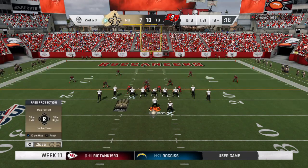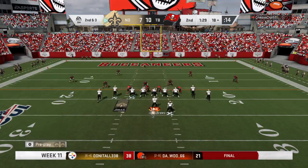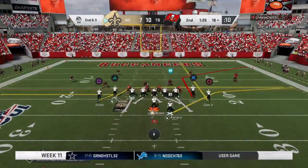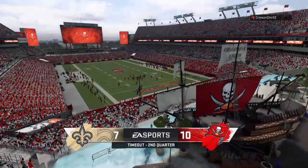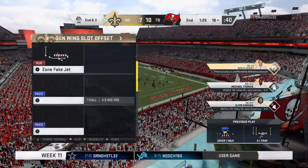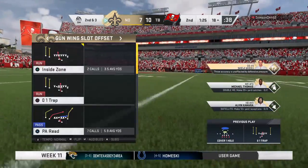Over. Watch the twins. Alert flat. Under. Kill. Turn up. And the Buccaneers go ahead and take another timeout as they'll talk things over prior to this upcoming 2nd down play.